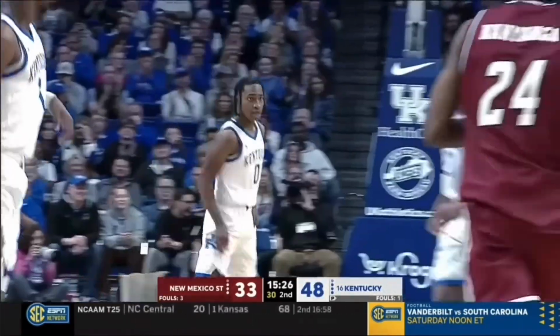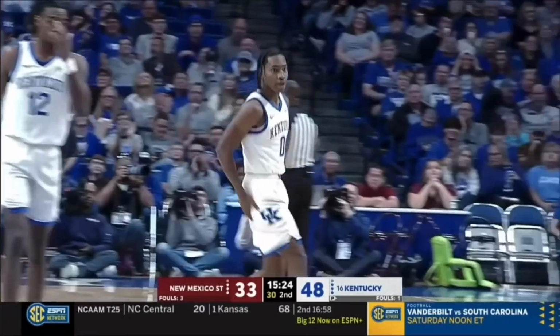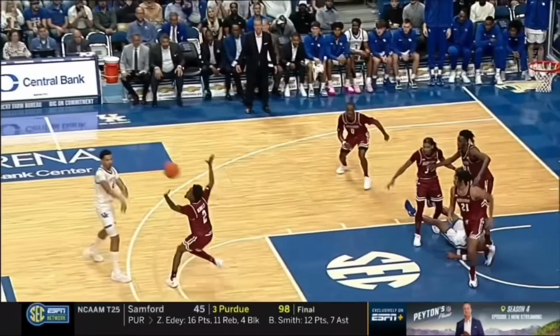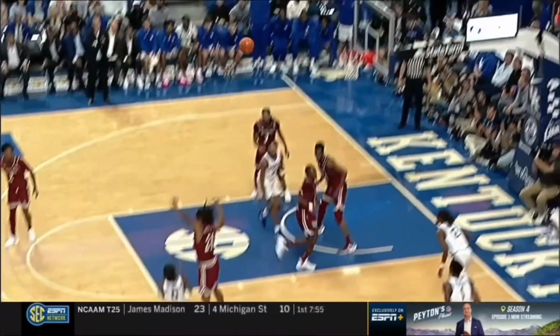When you can penetrate and make the defense suck in on you, put it up from deep. This is how you want your half-court offense to look. The penetration, pass, splash.